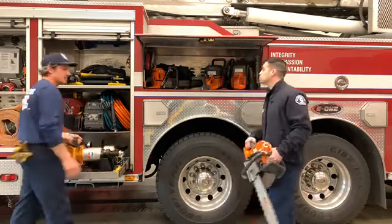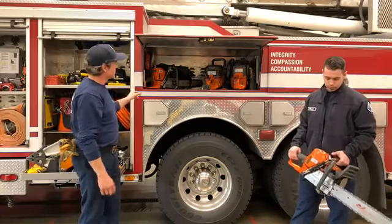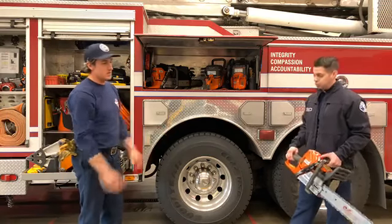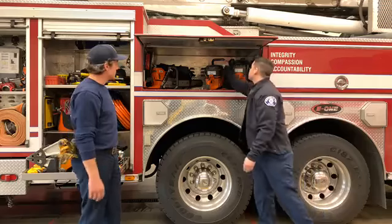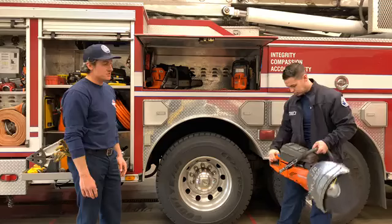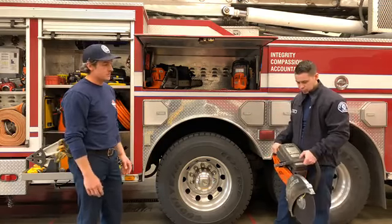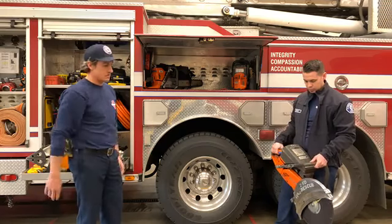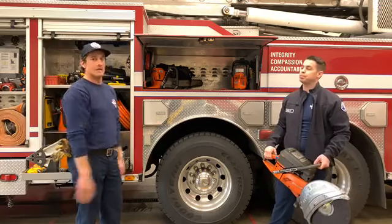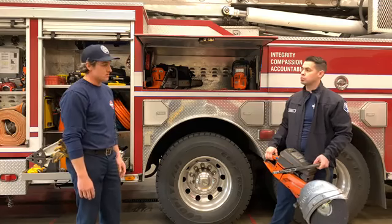Cool. So as you can see, Firefighter Carberry has a chainsaw here, and this is our saw compartment. We have 2 different kinds of saws. This is a chainsaw used for venting roofs, and in a structure fire, as a ladder truck, it's our job to vent the smoke and the heat out of the house when it's on fire, and we use chainsaws to cut holes in roofs to do that, so that the firefighters that are inside can see better, and it takes some of the heat away, and it helps them do their job better.